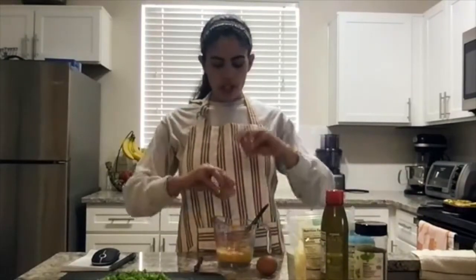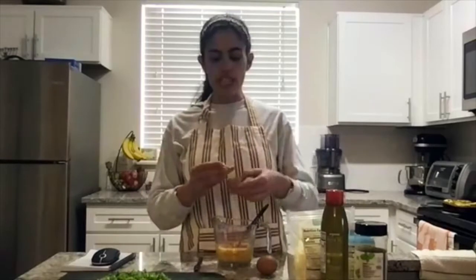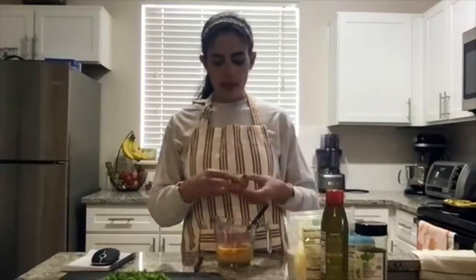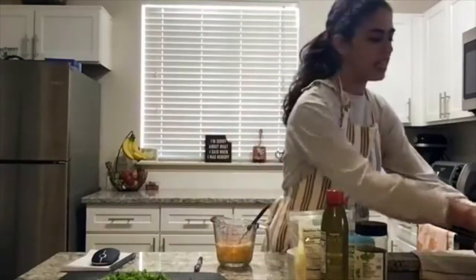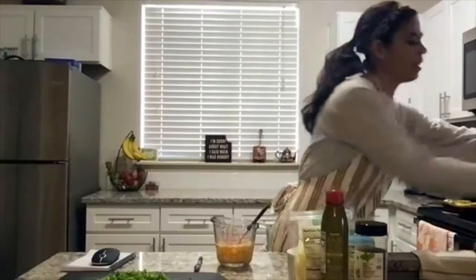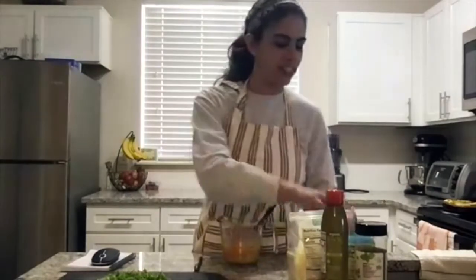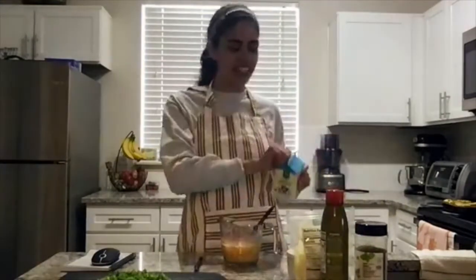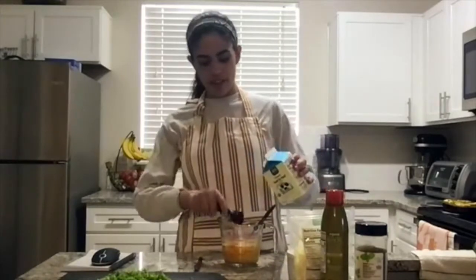And then we're going to add a little splash of half and half. You could use any kind of milk, but the more fat that's in the milk, the creamier it is, of course. So I like to use half and half because it's a little bit creamier, so it actually makes the frittata itself a little bit fluffier. But you could use any kind of milk. So I have now in here 5 eggs with my extra one that was in here, and I'm just going to add 2 tablespoons of half and half.